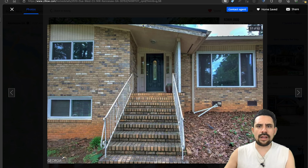One thing I'm concerned about here is this. It looks like there's rot here and a little bit of staining here. So I want to make sure that the metal roof has been maintained recently and that there's no risk of leaking. So this to me is something I would have my inspector look at and potentially negotiate as well.